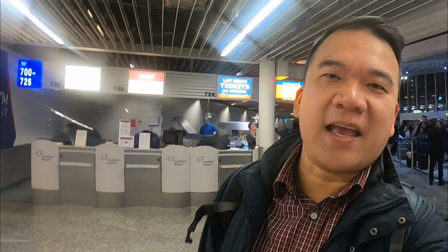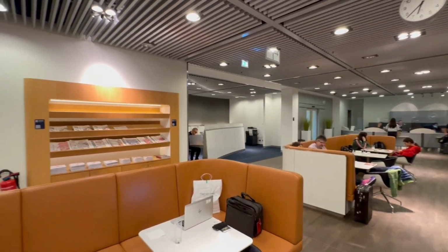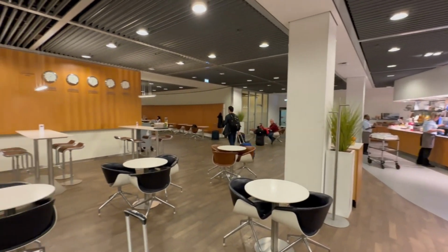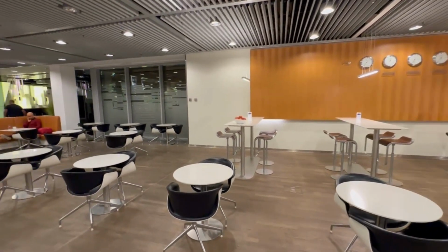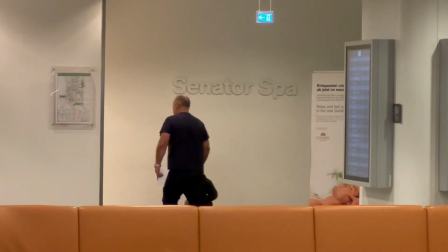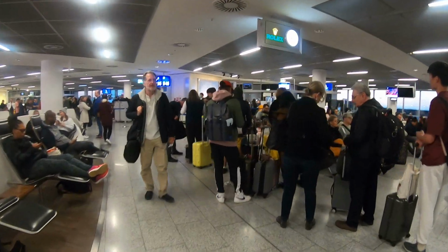I think we're going to do the Senator Lounge or the Air Canada Lounge. We'll see. So we decided to use the Lufthansa Senator Lounge, which is pretty standard. Actually, it's not made specially for first class or suites passengers, although if you fly Lufthansa first class, you use the same lounge, which Star Alliance Gold members also have access to. They have a spa here, but I think you have to pay for it.